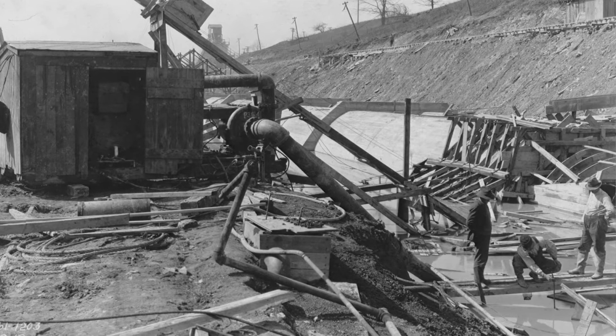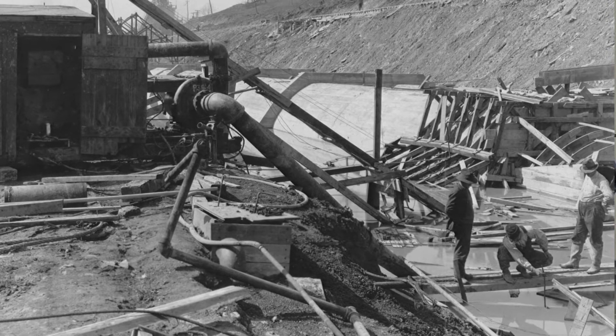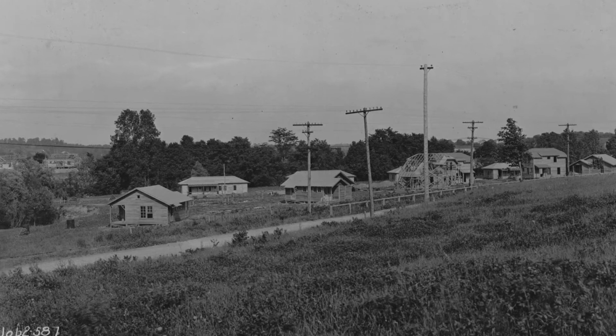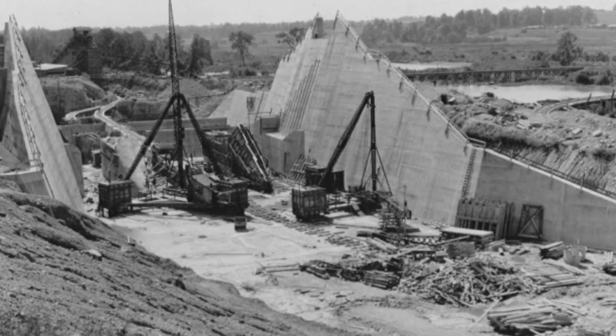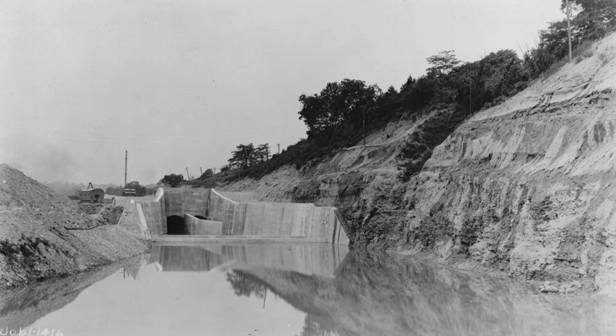So again, he has this hurdle to jump, and Deeds says, okay, well, we're going to find all the surplus equipment we can. We're not going to hire contractors, we'll hire all these people individually, we'll build our own little towns to build the dams. And he goes about it. And this project, at the end of the day, comes in ahead of schedule, under budget. And again, it served us well for 100 years.